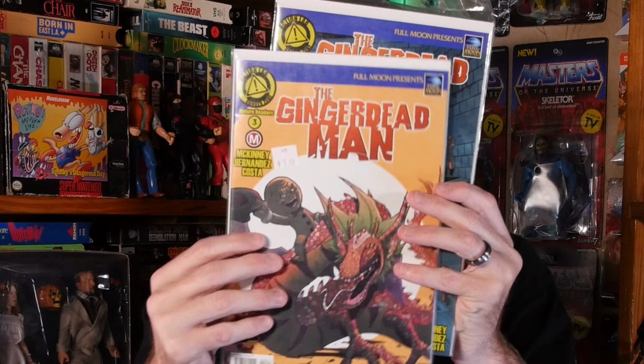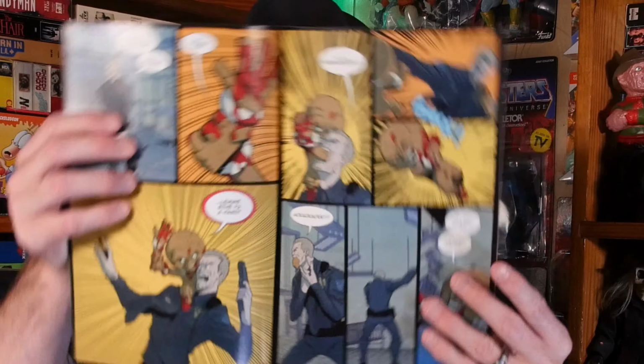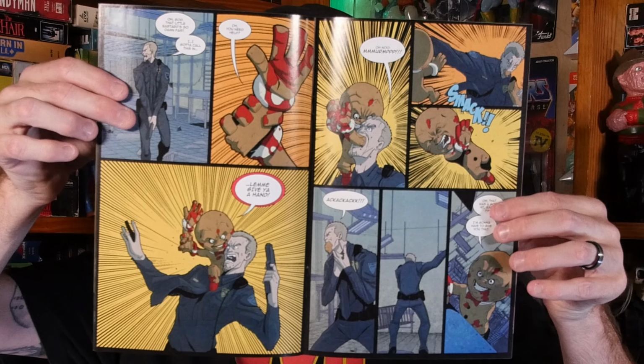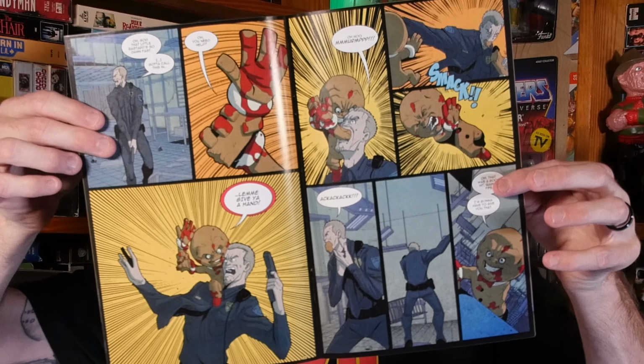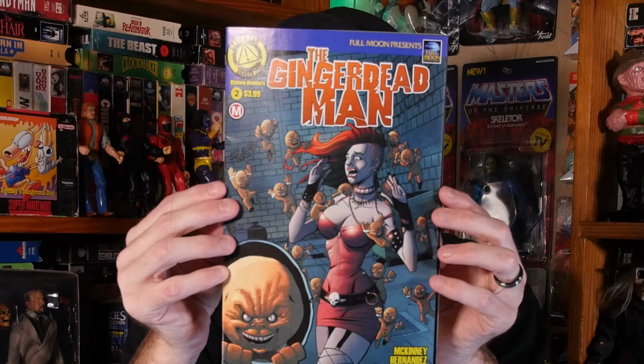Really, really fun issues. I read both of these last night when I got in. I'll show you some art from here. Let me just flip through here. There's some nudity in these, so I will make sure that there is no nudity. Oh, here's a really good shot of the Ginger Dead Man attacking a victim. Very, very cool. Love the cover. Look how pretty these things are.